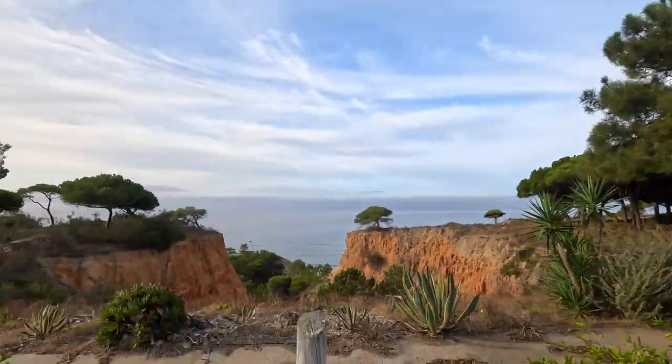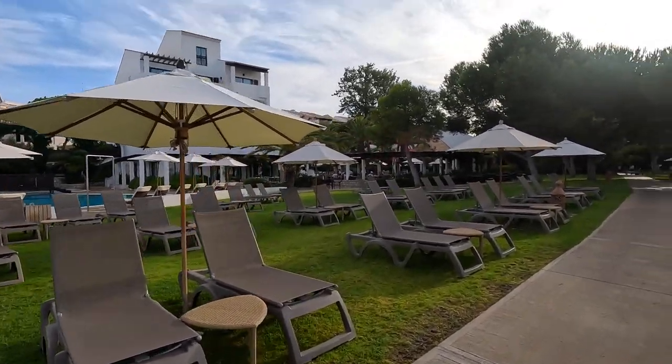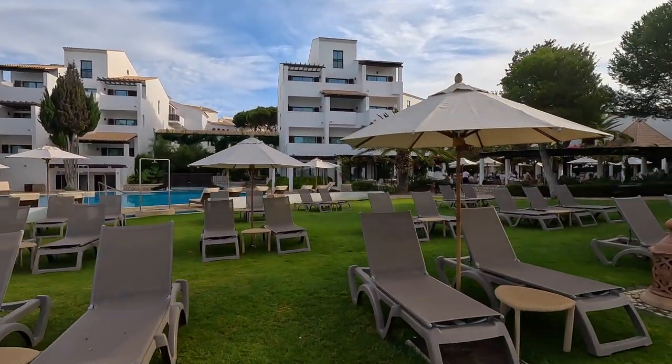Alright, so we just had breakfast. Now walking along the cliffs here. They're getting set up for the day. They don't start here until later. Yeah, it's like 9 o'clock. That's European. It's not like America or in the Caribbean.